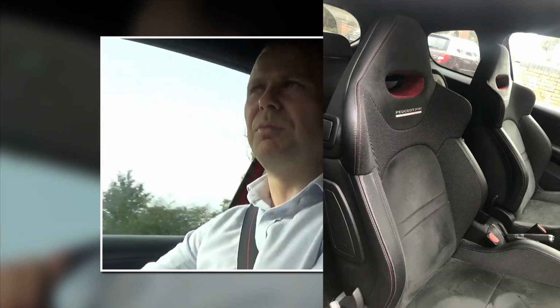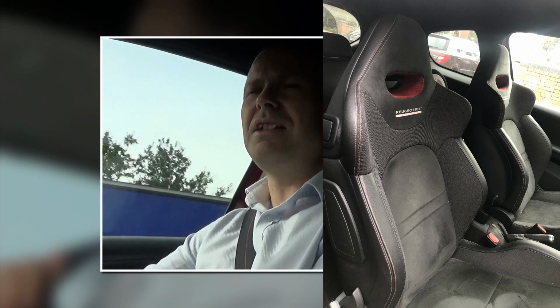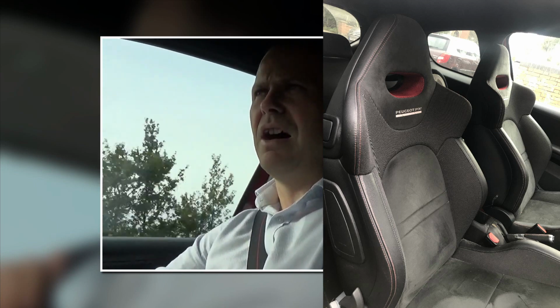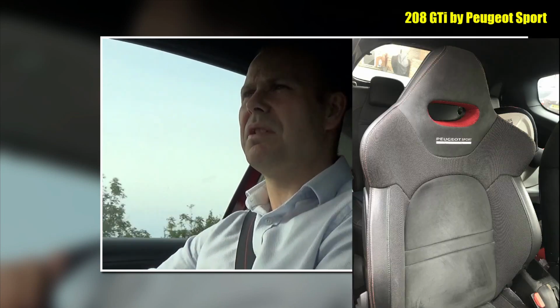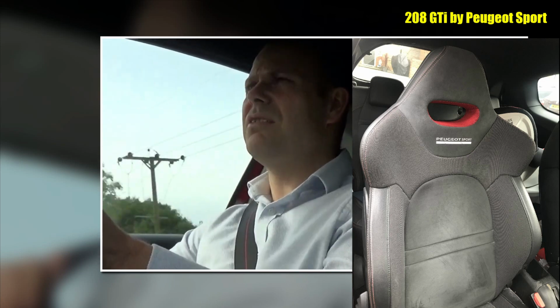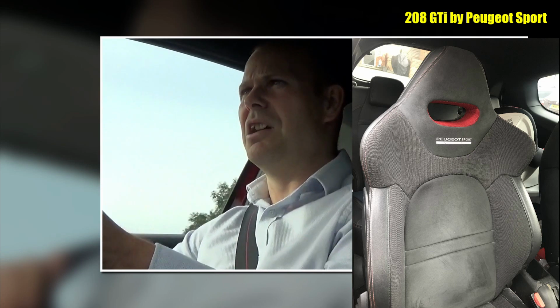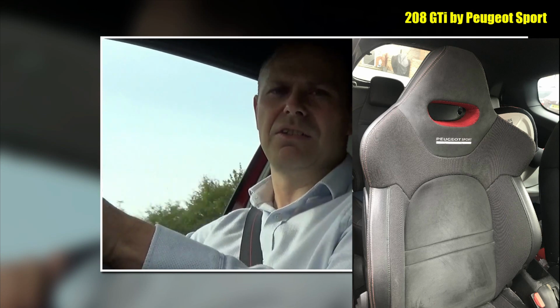Got Peugeot Sport seats, bucket seats, very figure-hugging seats. Been on the track a couple of times with the car, and have to say they're really good. You don't move around in them. They hold you nice, supportive, solid seats. So that's what you need in a track car. You don't want things moving around underneath you. It's not actually the car that's sliding around or anything.